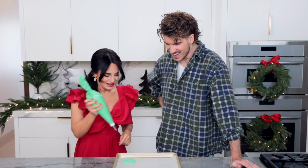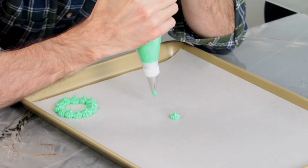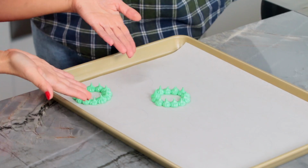Look at that. Okay, Joey, give it a go. You got it, you got it. Just a little dollop, and then pull up. Perfect. Yes. Joey, I'm so proud of you. You're making meringue cookies. And now you're gonna do this to the rest of your tray.